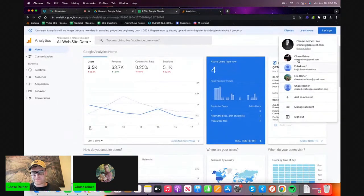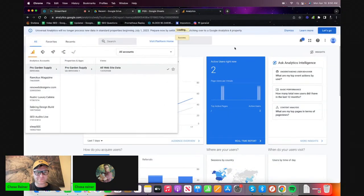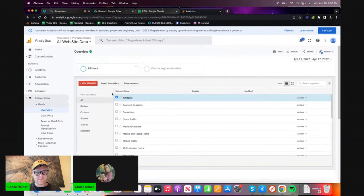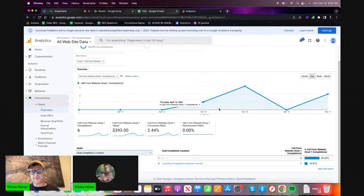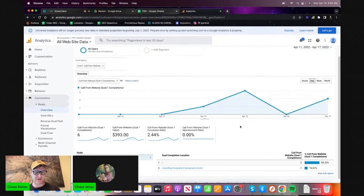Let me get into the analytics. So I'll show you what I got here. We're going to go to conversions, goals, overview. So if we filter by the call from website, because we set up the call tracking, you can see we have about a 2.4% conversion rate, which means that 2% of the people going to the website are actually calling. So our job, now that we're on phase two, is to raise this conversion rate up. That should be pretty easy with the stuff that we're going to do today.